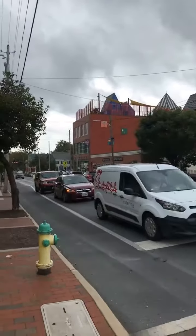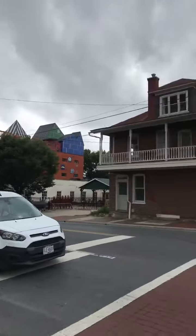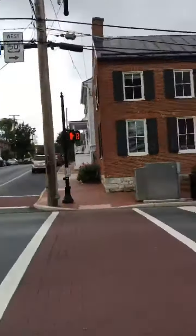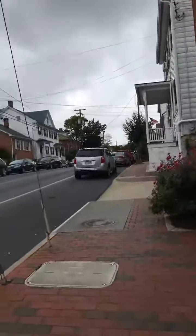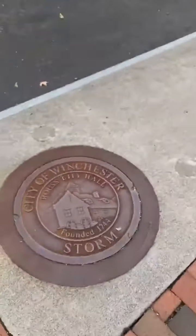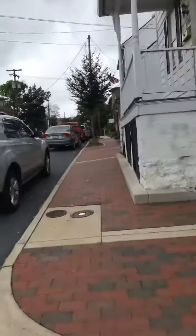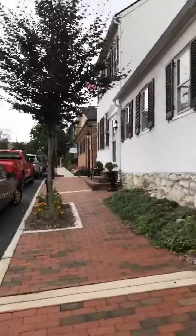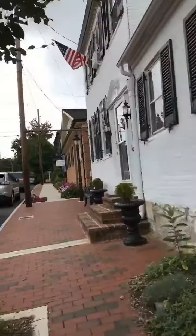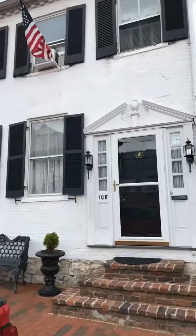Incredible, look at this, they have a brewery here, they have a barbecue, and look at that kids museum up on top. What a cool place. Okay, here we go. I love this. This is, again, not when this city was founded, but when the storm system was founded. So they've also got different sanitary sewer lids that tell you when those were founded. This city, again, was founded in 1727 as the county seat of Frederick, Virginia. So Frederick, Virginia had a lot of politicians back in the 1700s and the 1800s, which makes sense. They came out of here. Look at this. Is this cool?